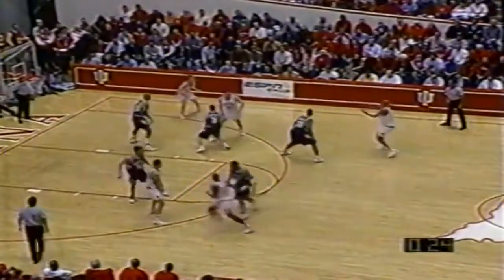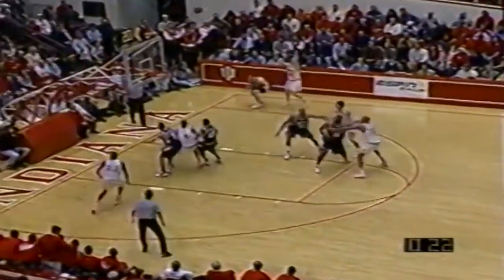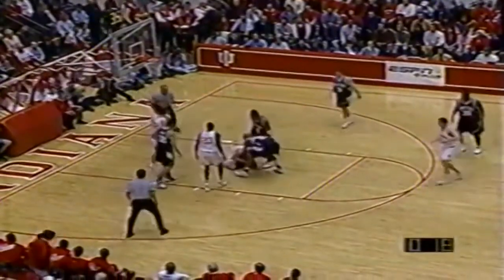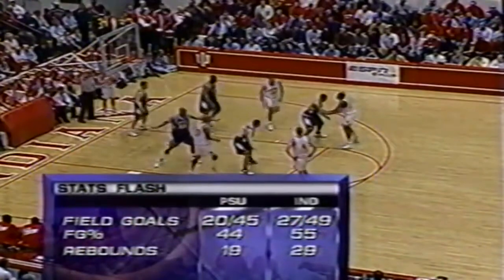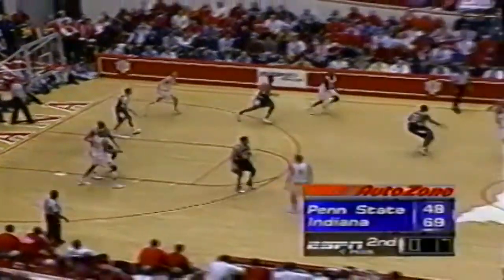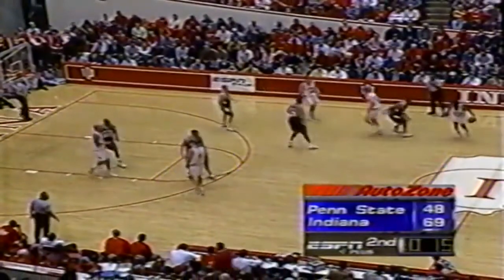Gladness way outside to help. Robbie Eggers, 32 in the lineup now, and Recker is calling a timeout. He signaled for the 22nd timeout. Sure did, I see it. And it will be a 22nd timeout by Indiana. Stats flash. Both teams continue to shoot the ball very, very well for the game. Indiana dominating on the boards. Way outside to Eggers.